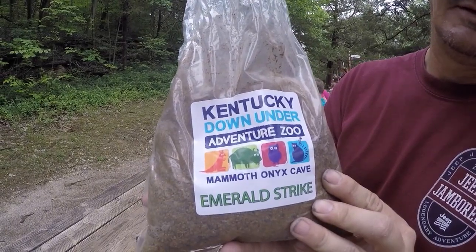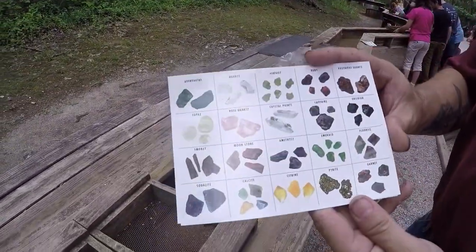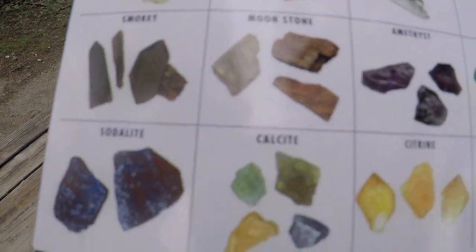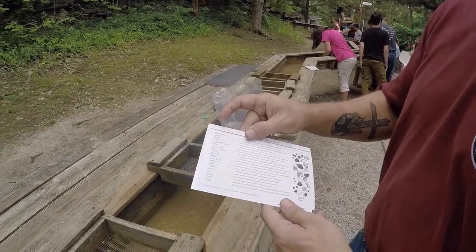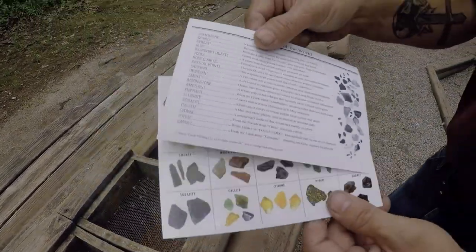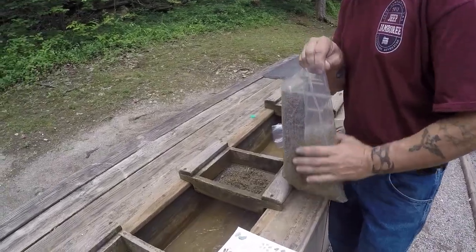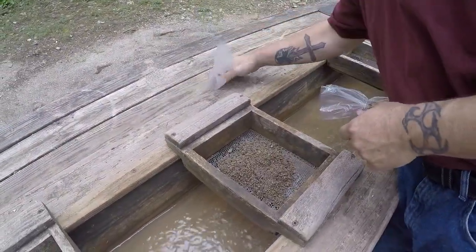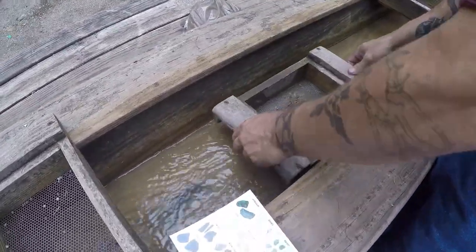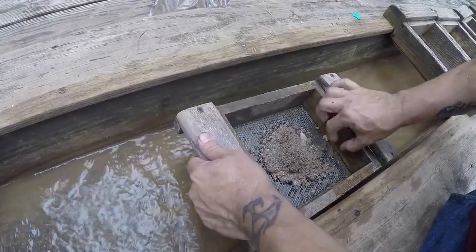Do some sifting on this dirt that we just bought and see if we find anything. That's a chart of all the things you could possibly find. And it's got a diagram that tells you what they are and everything like that on here too. I'm not gonna do much at a time. Check that out.